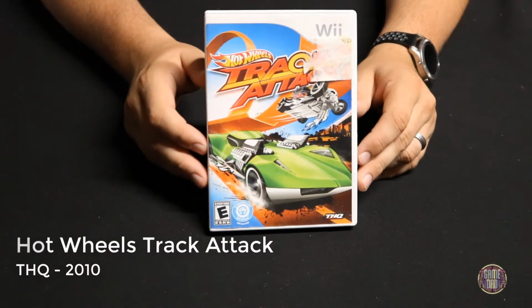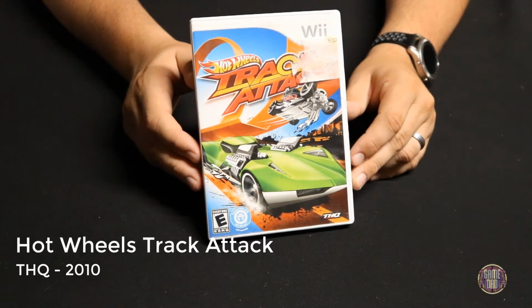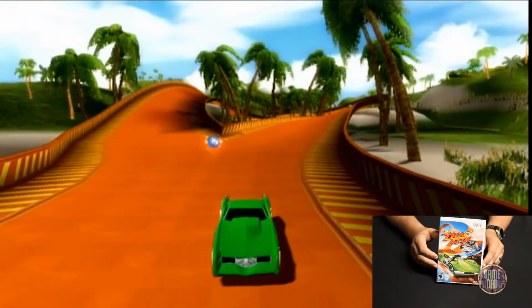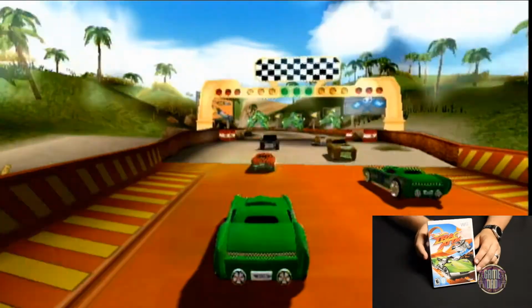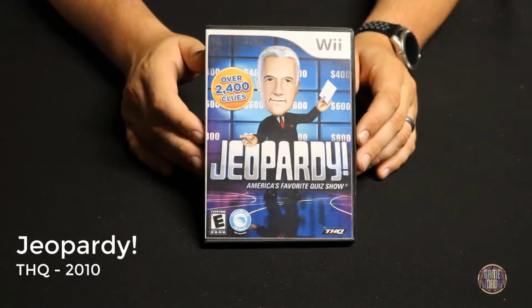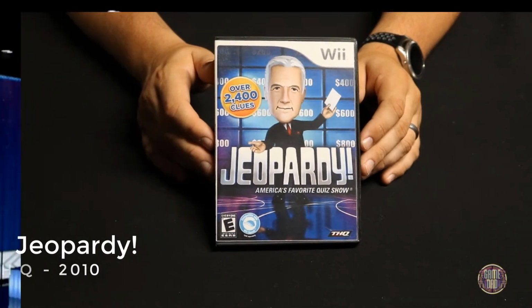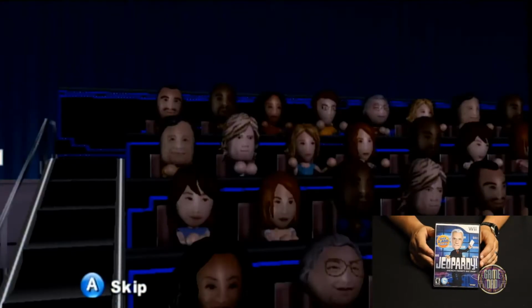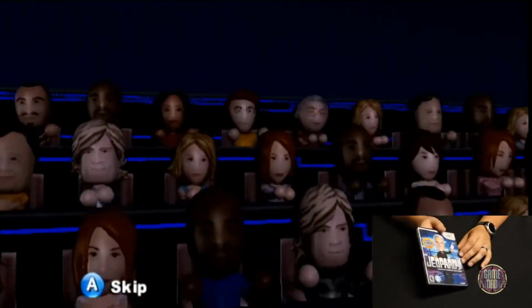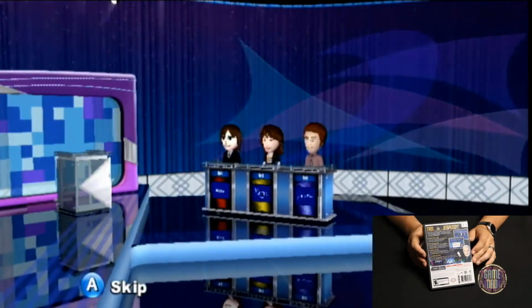Hot Wheels Track Attack was released by THQ in 2010 and is a kid-style racing game set in the Hot Wheels universe. The tracks are much like any other racing game, but with elements of those sweet orange tracks thrown in. Jeopardy was released by THQ in 2010 and is exactly what it's advertised as, the game show from TV that has apparently been on the air since the 60s. I had no idea it had been running for that long in one iteration or another.